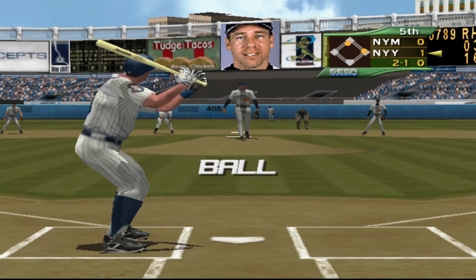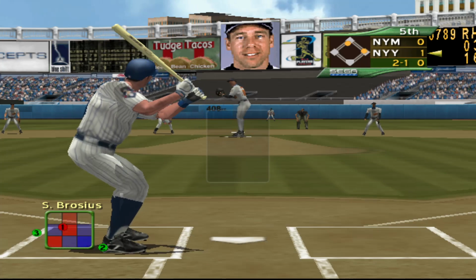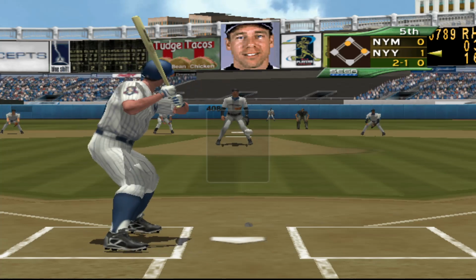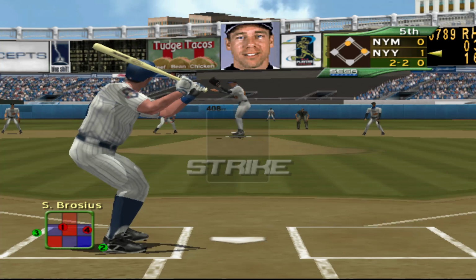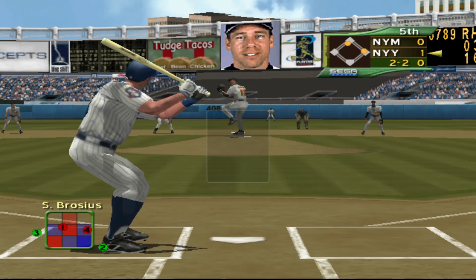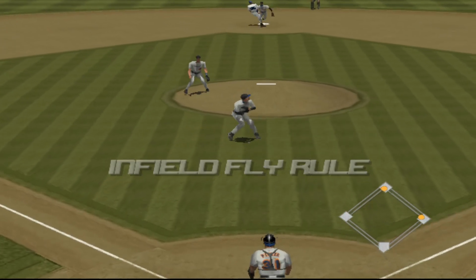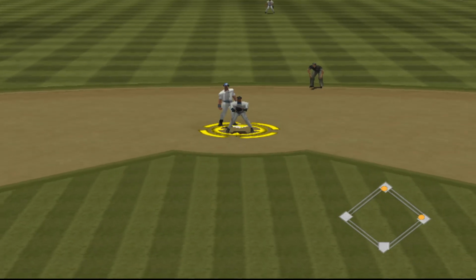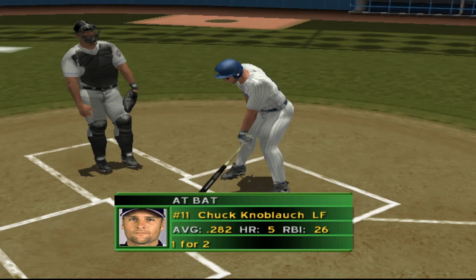That one is taken inside by the batter. 2 balls and 1 strike. The slider goes away but gets a part of the strike zone. 2-2. Apier gets to the pop-up for the out. To second, Chuck Knobloch comes up to the plate.